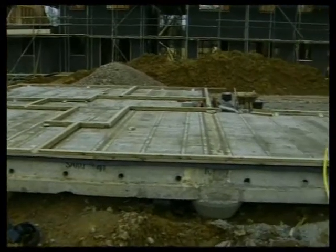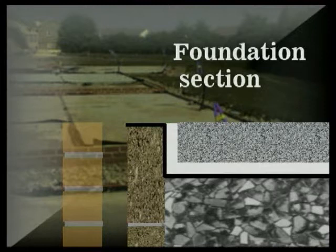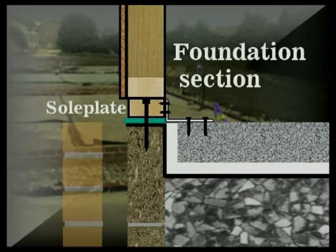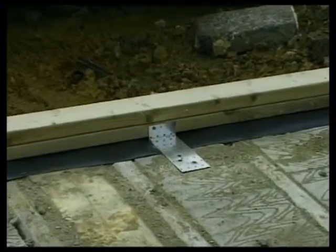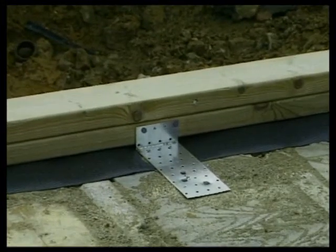Once the substructure is complete, erection of the frame can begin. The first stage is to lay the DPC and fix the sole plate. It can be secured by shot firing into the blockwork or by angle brackets. Angle brackets avoid the need to puncture the DPC. However, there's no hard evidence to prove that nailing through the DPC leads to damp penetration. In practice, a polythene DPC forms a tight collar around the nail.